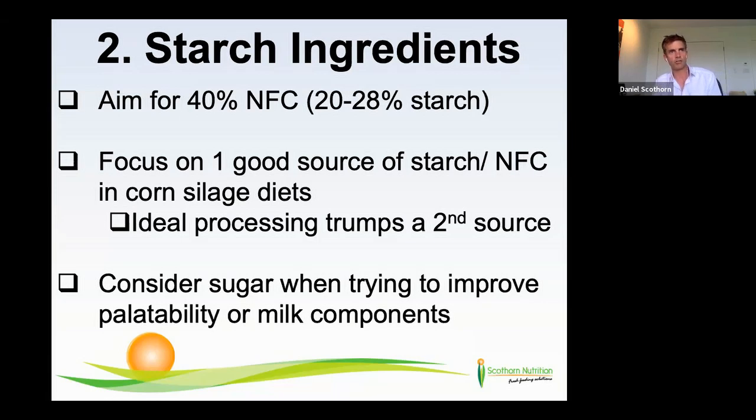For us starch lovers on the East Coast, or in the East in general, where starch seems to be the cheapest and most available form of energy, we can push that starch to 28, maybe 30% on a good day with really good feed bunk management. But classically, we try to run 25 to 27% in our diets here just to maintain rumen health and good manure. So I think focusing on one good source of starch is what's important.